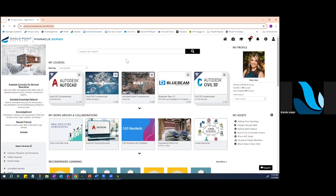So just a quick tour here. Everything that you're seeing on my screen is completely customizable. You can add your own images, your own logos, your colors. Widgets can be moved around. It can really look and feel just about how you want it to look for that internal trusted solution.